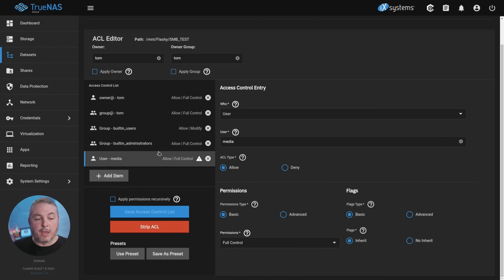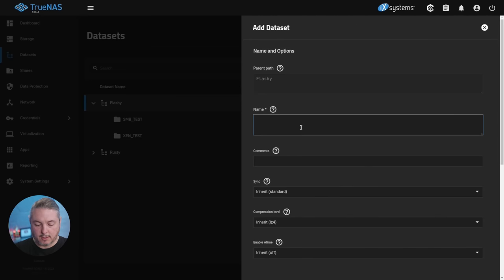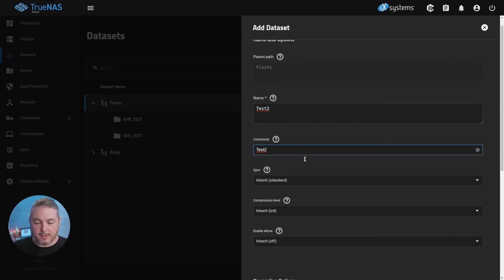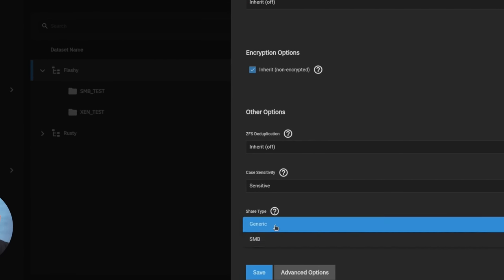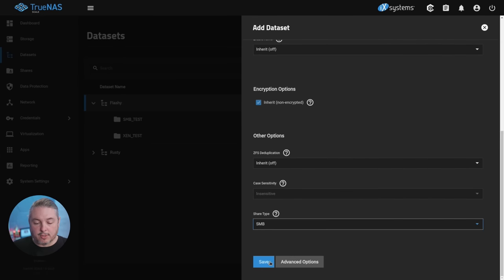And now we can apply that to another data set. So let's go ahead and create a new share by first, we're going to start in the same place, add a data set, and we'll call it test two, comments test two. When you're creating a new data set and you want it to have ACL permissions, make sure you choose the share type as SMB.